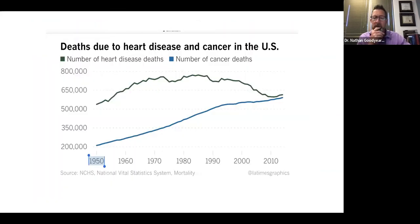So here's a really interesting graphic from the LA Times, really trying to help us better understand the narrative that's being set, showing that the number of cancer deaths increasing from the 1950s to 2010. But when you look at the number of heart deaths, you see that declining.